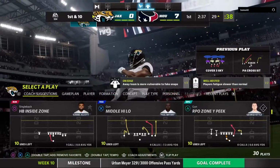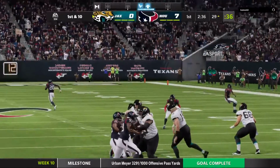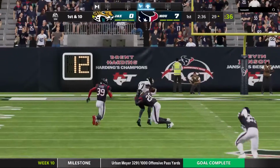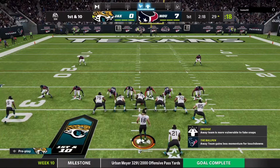A big third down play there for the Jags. Already over 1,000 yards receiving this season. That catch is just going to add to his total. Certainly not resting on his laurels. He's trying to continue to gain as many yards as possible and continue this big season.